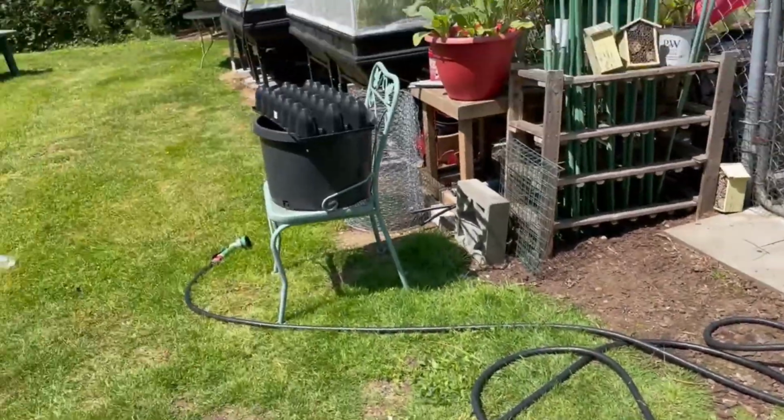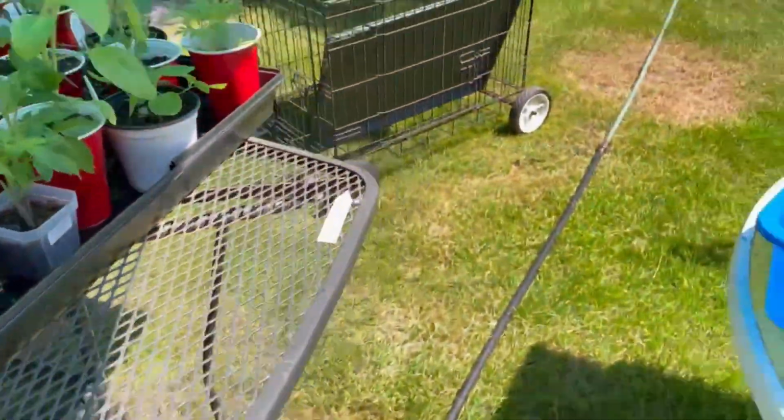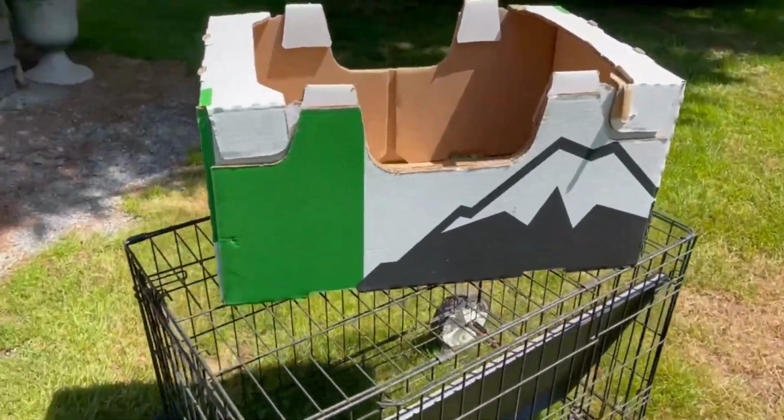Anyway, I've got wasps everywhere. Oh yeah, I'm going in the house. What was I going to say? Sorry, I'll turn you around.